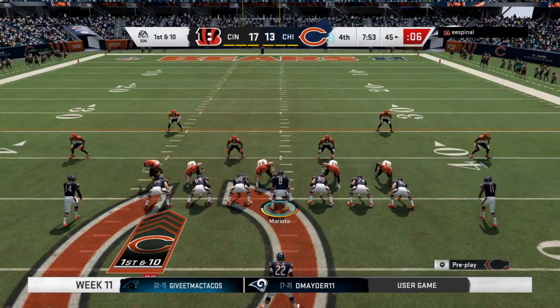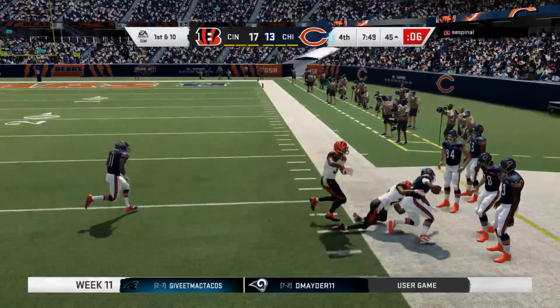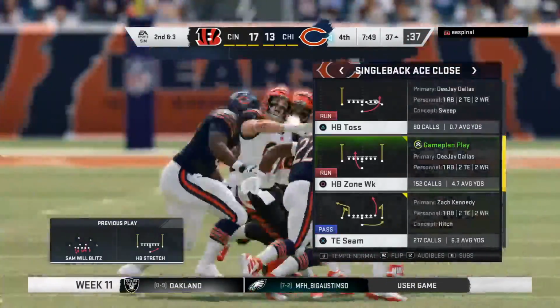Switch it. Come on, switch it. Now a handoff looking right. A solid run on first down. Gain of 7 leaves him with a 2nd and 3.